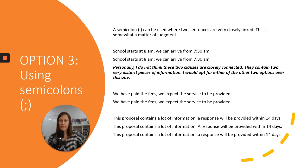If you have a look at the third example on the screen, this proposal contains a lot of information. A response will be provided within 14 days. I feel like this one is not black or white. The first one on the screen here is a matter of judgment. The second one, I think, is a clear candidate for a semicolon. This third one, the proposal one, is a definite no for a semicolon. Those two ideas are very separate. The proposal contains a lot of information and a response will be provided in 14 days.